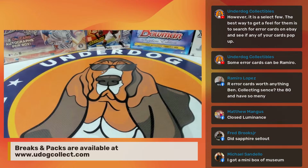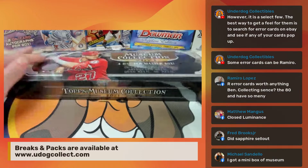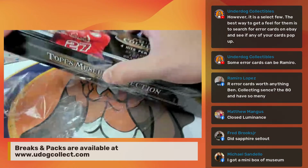All righty, guys. Just to give you a rundown of what we'll be doing here coming up shortly. Here at Underdog, if you buy into a personal box break, you're always going to be moved straight to the front. So Michael Sandeo has bought a mini box out of the museum collection, and he will be moving straight to the front to pick his mini box, and then we'll be moving to the Luminance Hobby Break number 5. Luminance Hobby 5 coming up after this. Michael, are you there in the chat? This one will be your mini box, and you bought into it first, so I'll let you choose.